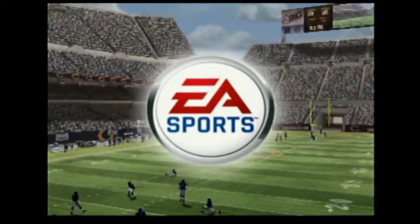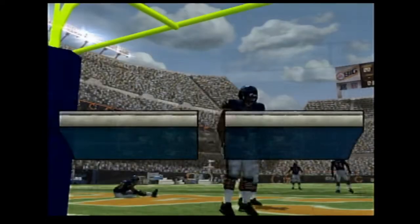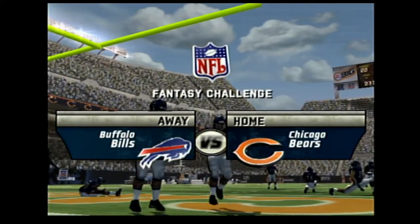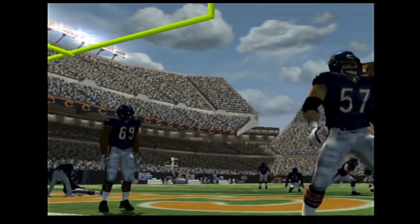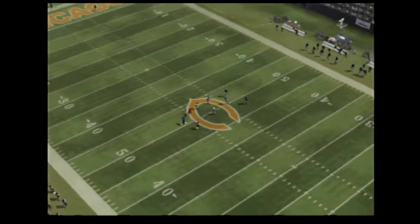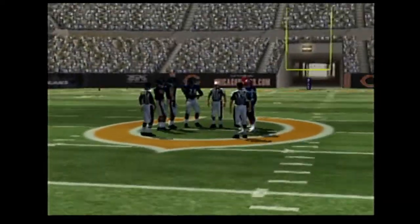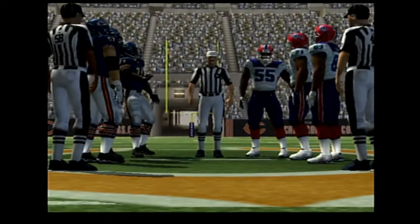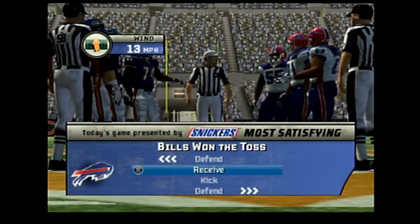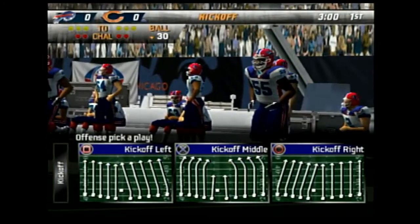We're in the Windy City, Chicago, Illinois. It's going to be a very windy afternoon. That could be a big factor for both teams as the Bills get set to take on the Bears. And the captains are out there ready for the coin toss. Lined up for the kickoff, so let's get today's game started.